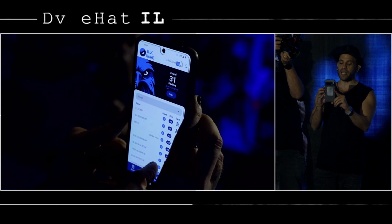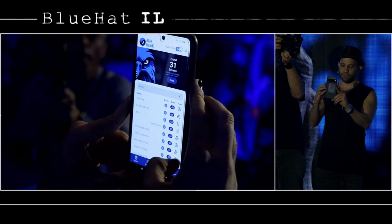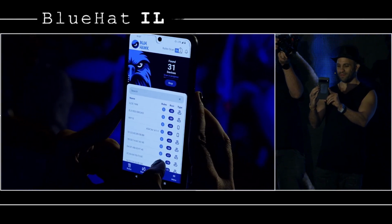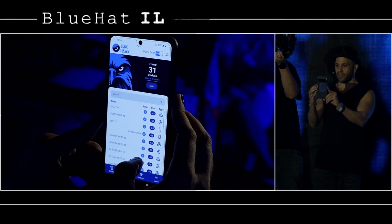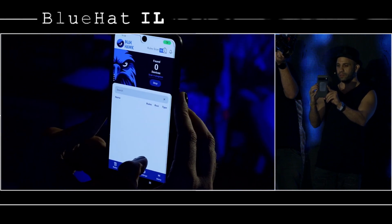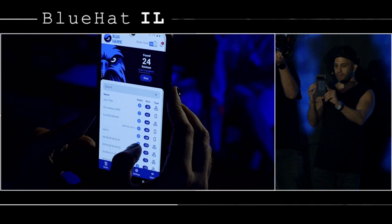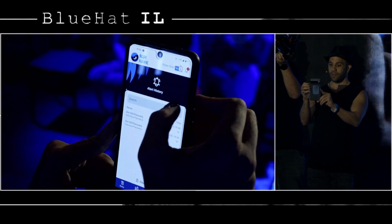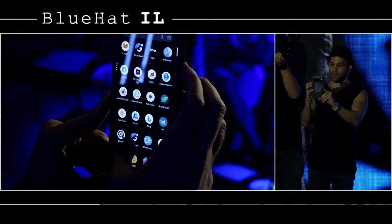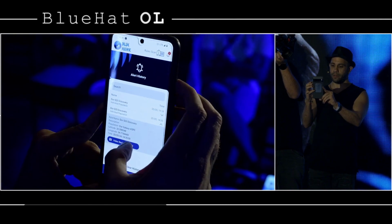Okay, we have a 15-second interval of scanning. Let's see if it's detected in the next round. Okay, device detected. I got a new alert. Yeah, there we go. I think that's the new one, right? Yeah. Let's open this alert.